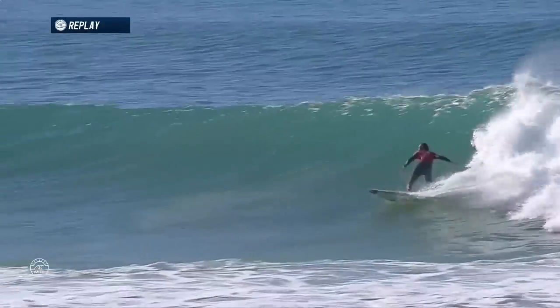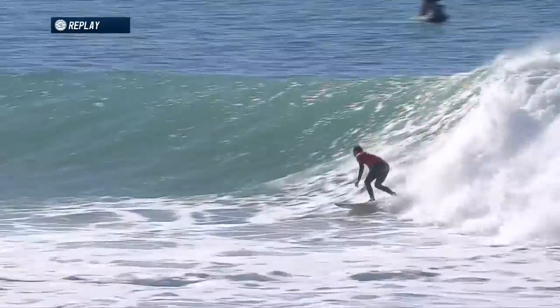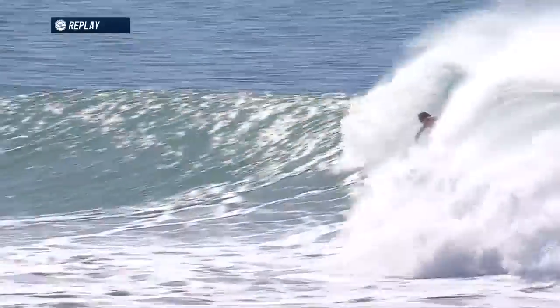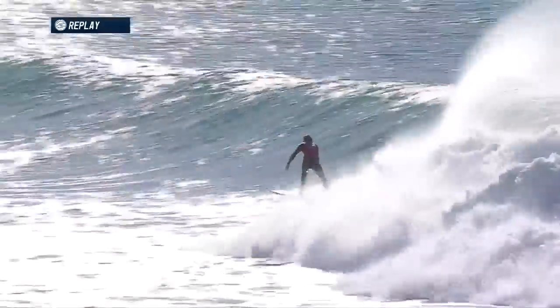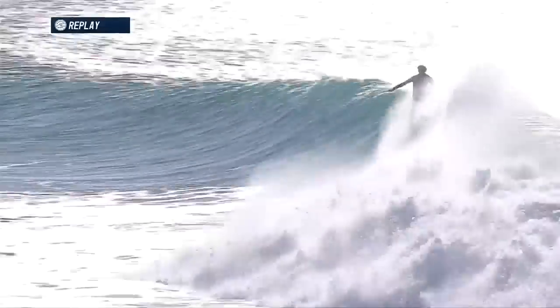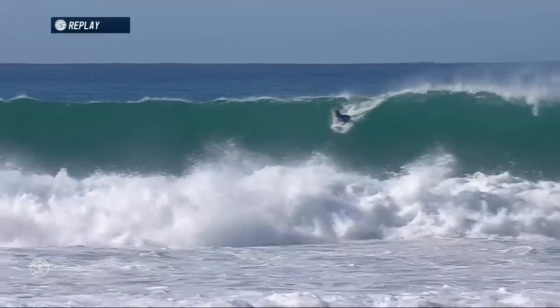So again, you're saying the pace of the wave dictates the maneuvers that he's able to do, and this one definitely gave him that ability. Right there, tiny bit of a wobble, so not a high quality turn there, so that'll affect the score. Good flow though throughout the entire ride, and he completed it.